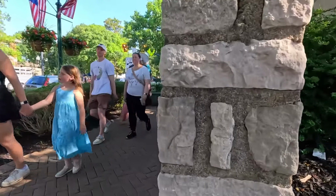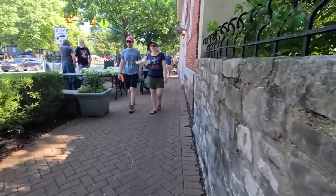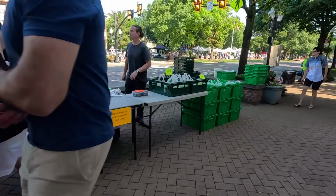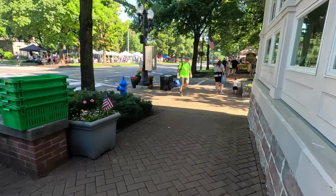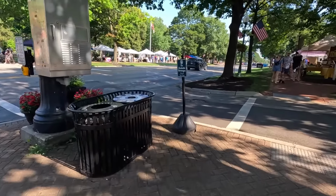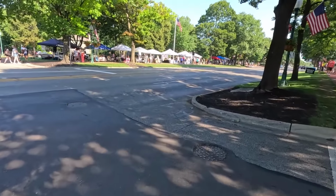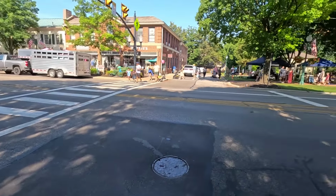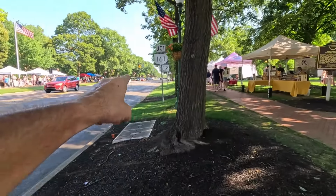Boy, is it another hot one today. I just took a quick break from the market and was getting a drink of water at my truck. And now we're gonna walk around the rest of the market. So there's our stand right over there. We're gonna walk down this way, cross the street, and then come back.